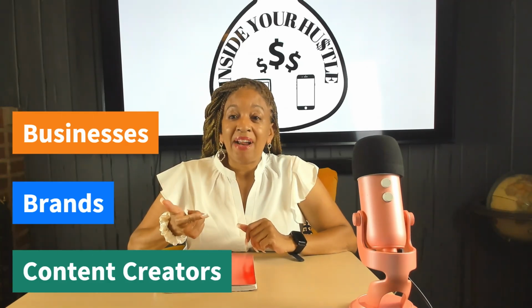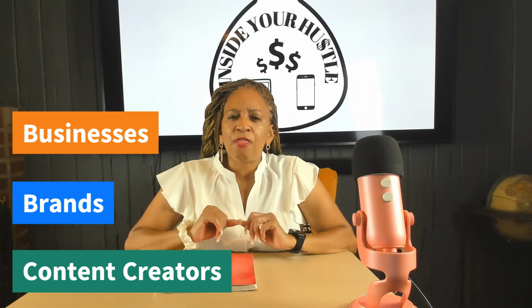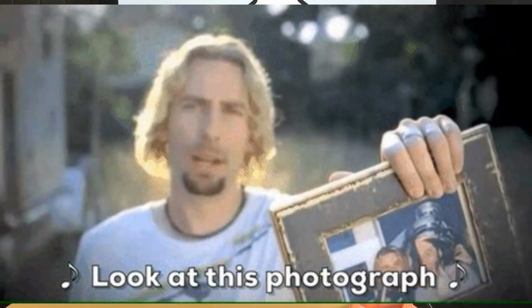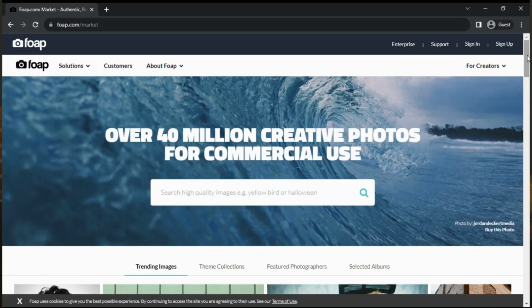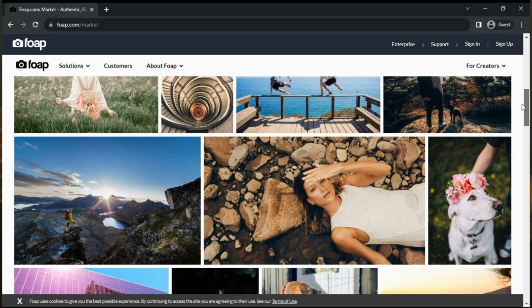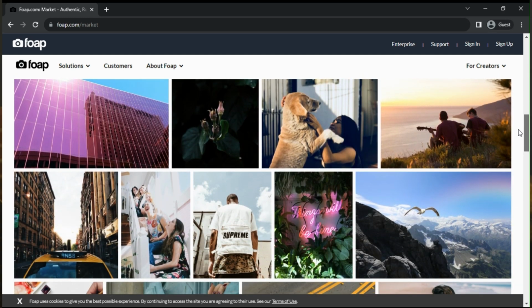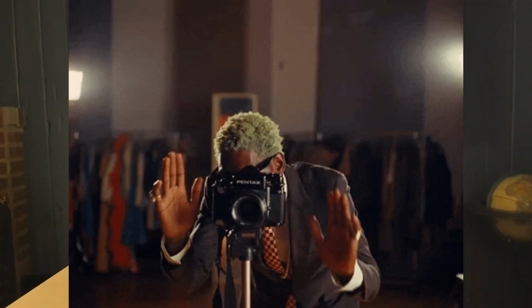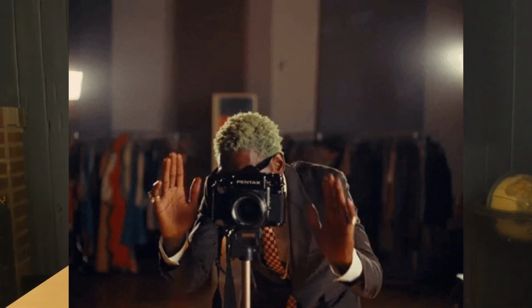The first app I'll be discussing is the Foap app. Foap is a user-friendly app that lets you sell your photos to businesses, brands, and content creators seeking authentic visuals. With Foap, you're not just selling your pictures, you're selling stories, emotions, and moments frozen in time. Here's how it works. After signing up, you can upload your high-quality photos, add relevant tags, and make them available for purchase. Single photo sales are when Foap allows you to sell your photos as single images.